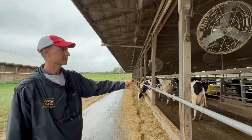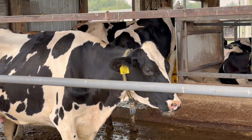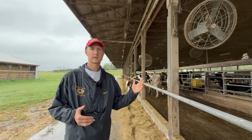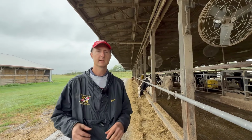You'll see the cows all are wearing a collar. That's an activity monitoring system that monitors their activity and also their rumination. Once they've worn the collar for about a week, it establishes a base for that individual cow and kind of knows what her normal routine is.